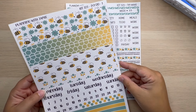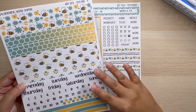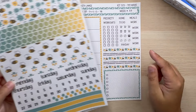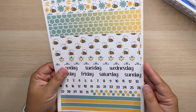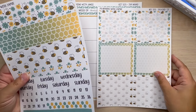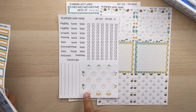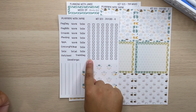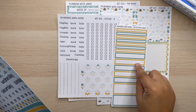I really quickly want to show you the matching daily duo kit for the week at a glance. All these are available in A5 size also. So here is our week at a glance page and then our daily duo kit. Oh my gosh, you guys, this is just the cutest thing. Let me lay it out here. So these are the bottom boxes. There's your seventh bottom box. You get your checklist. You get a whole bunch of scripts, some lines and dash lines, and time labels.